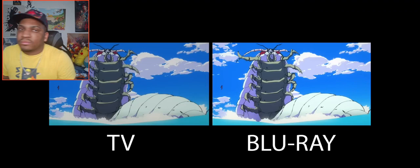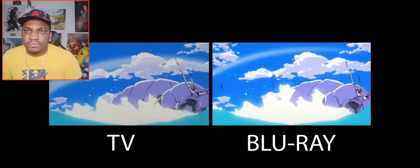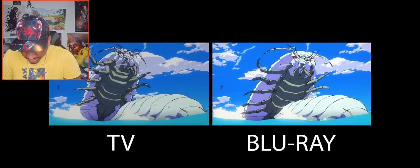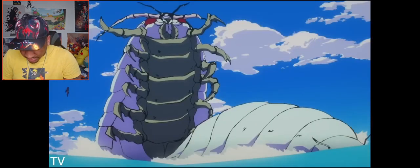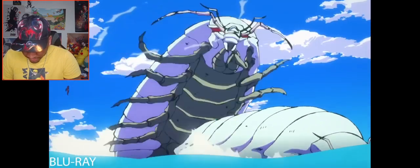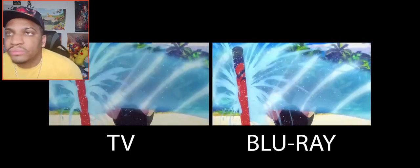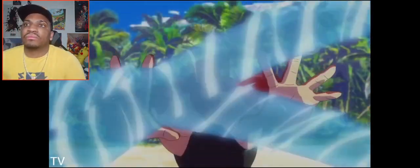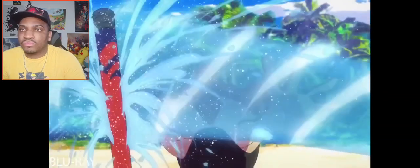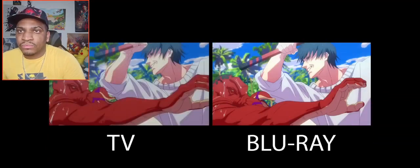Next up, this scene has a quick flash frame with dimming removed. It's more detailed. I feel like the one on Blu-ray looks a little more detailed. Next up, this scene of Dagon using a water shield has the ghosting removed. Next up, not only is the dimming and ghosting removed.